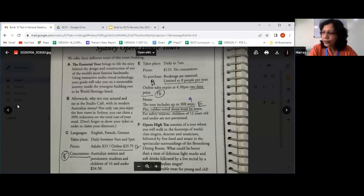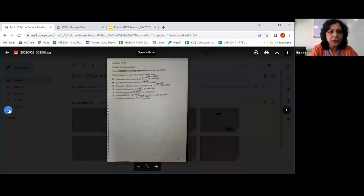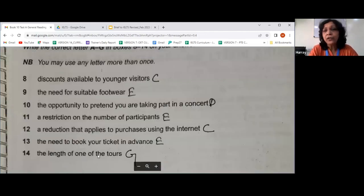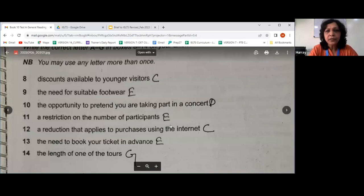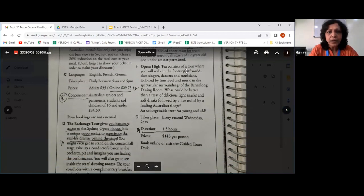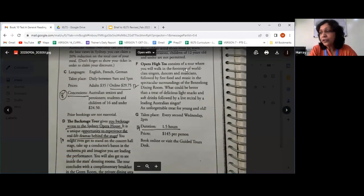Then we have the last question in this section, which is 14. The 14th question says, the length of one of the tours. This comes in paragraph G. They're talking about the length of the tour. Now here again, they use a synonym. It says duration, whereas in the question, it says the length of the tour. What's the length of the tour? 1.5 hours. That is the length of the tour. So this answer is in G.